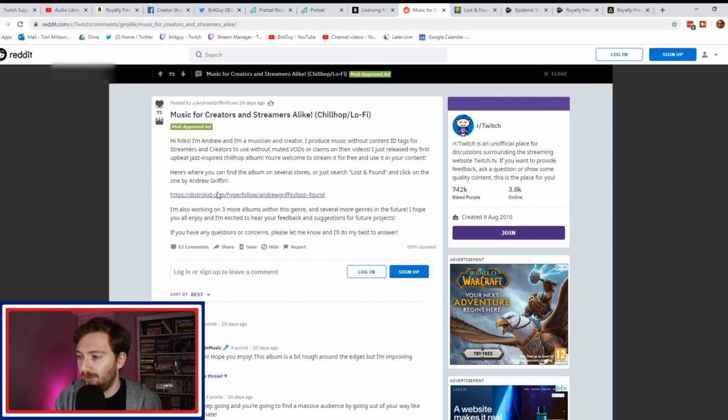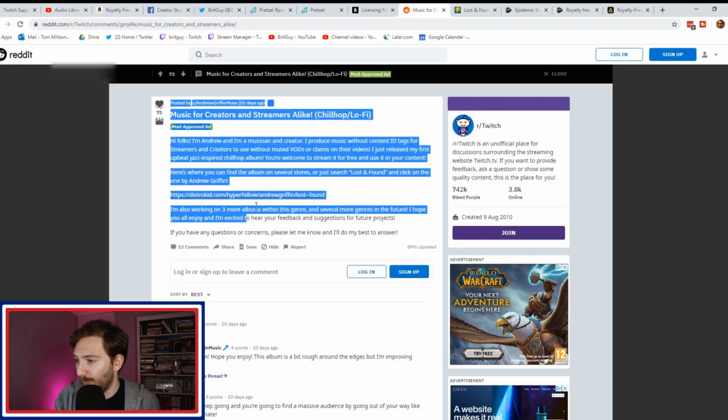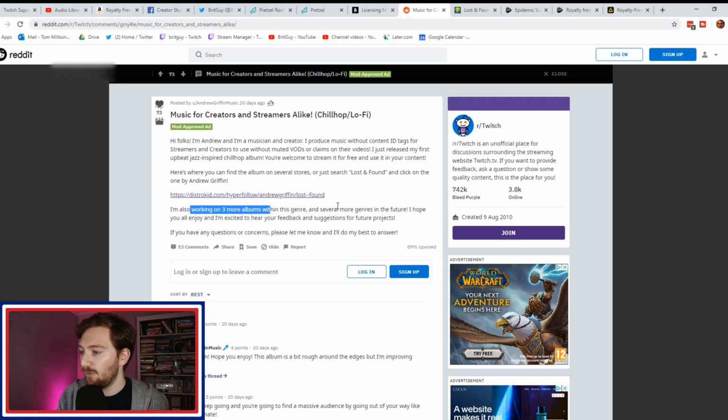So although he hasn't released much yet, it's just the 10 tracks, he's already planning to work on 3 more albums, as you can see here, all in the same genre. So if you like his first 10, then stay on the lookout for what he does next. And at the moment, I'd say this is probably the perfect way to just build up a library of your own tracks and add this to a playlist that you've already built up yourself.